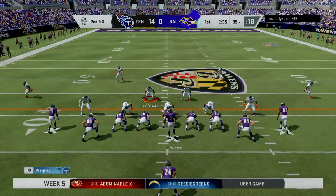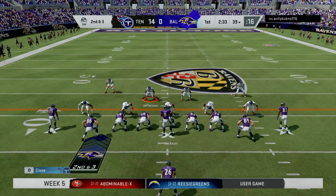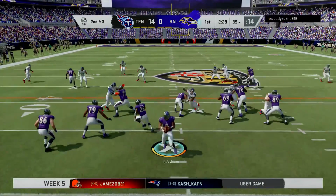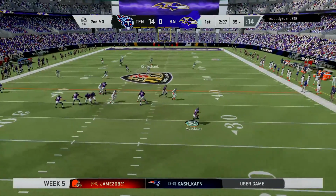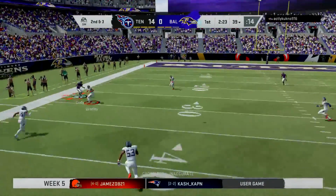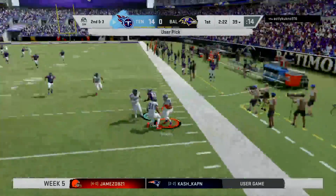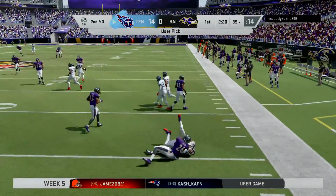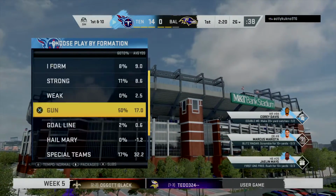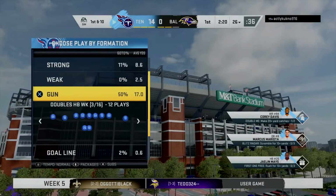A good run, got 7 on first. Here's 2nd and 3. Ain't no such thing as a loss. They go play action with Jackson. Flush to his right. Oh, now he'll try and chuck it deep left side. Into double coverage, and it's intercepted. Picked off around the 27, and they will take over at the 26-yard line.